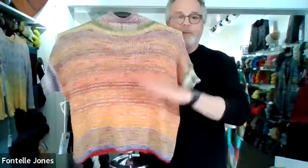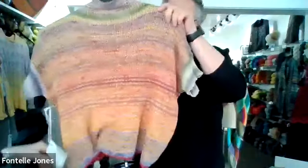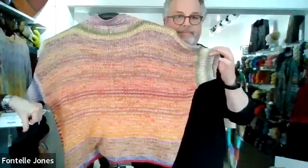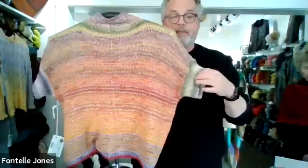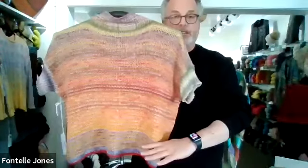He's talking about color. And you can see how different the colors are. Every one of these colors are in one colorway of the yarn. Takes just a few balls of yarn. It's a blend of cotton and soy. This is Nuance all on its own. It would also be a great cardigan.